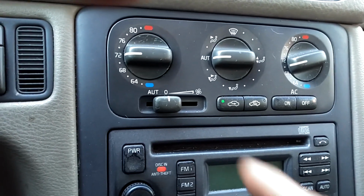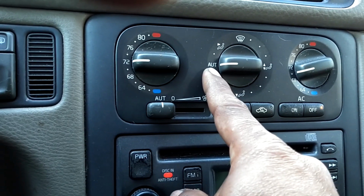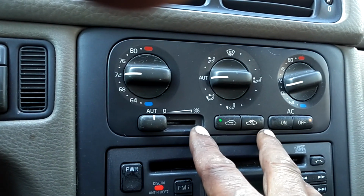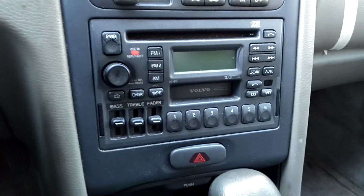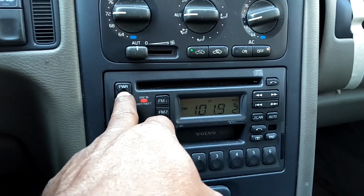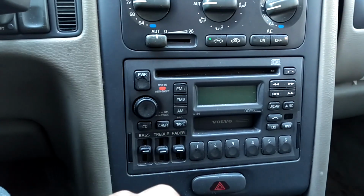My favorite position is auto. I normally have my temperature between 68 and 72. I normally have that on auto. This computer-controlled climate control system will balance out and make this car most comfortable for you as you drive around. Here's your radio. If for some reason you power that on and it says off, that means that the security code was not entered properly. There's a video linked in the comments below to tell you how to deal with that.